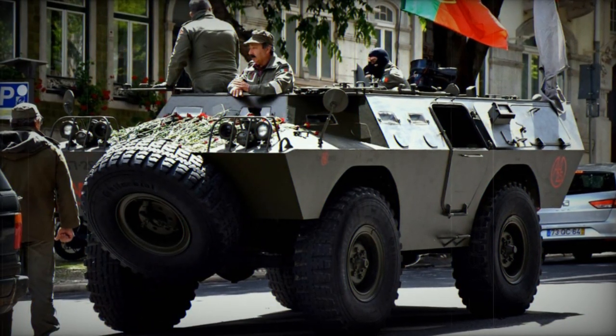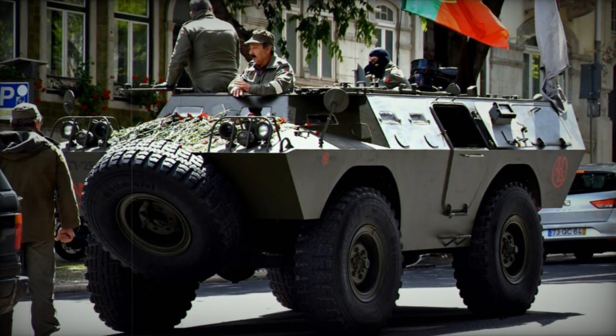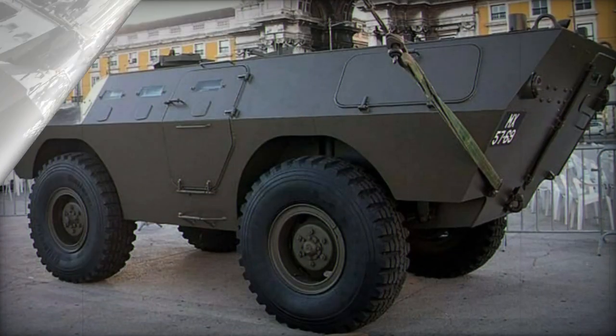V-800 Armored Ambulance. V-900 Armored Recovery Vehicle. V-100 Anti-Riot Vehicle, fitted with a water cannon.